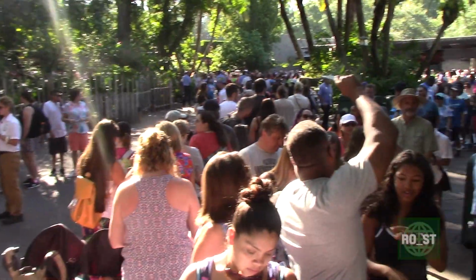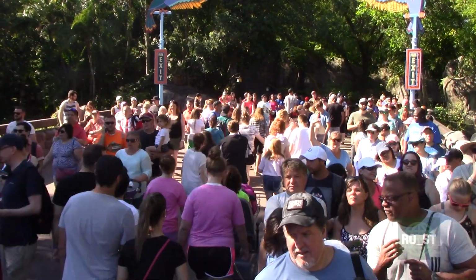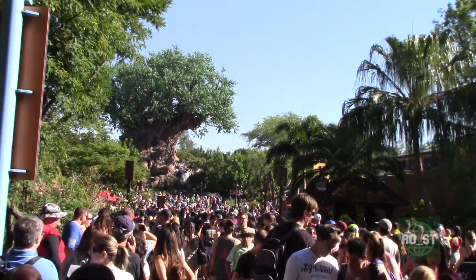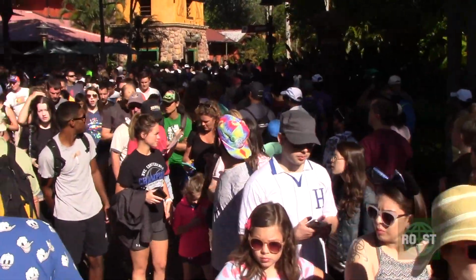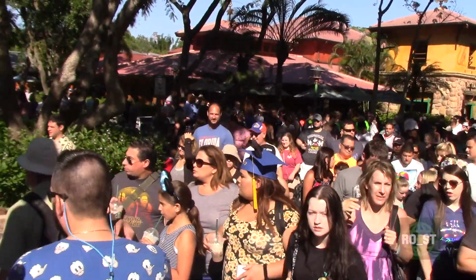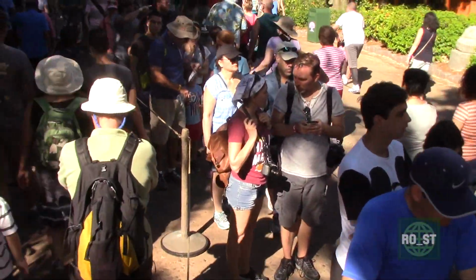The thing is, this line that you're seeing behind me goes all the way down to the front of the park, and then comes back up the bridge up to the Tree of Life. So it's super, super long, and like I said, it just exploded since we got here. We're getting to a point where we can actually see the park, but I have a feeling our line is still gonna zigzag back and forth before we actually get into Pandora. So we will see.